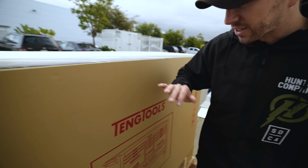So no race trailer would be complete without a set of tools to live in it throughout the year. Obviously, we're not gonna be loading this with our own tools every round because this thing's gonna be traveling throughout the country nonstop. And with that, we need a set of everything to live in this trailer. So that's everything from any type of tool you could ever think of to taking apart a car and putting it back together. So of course, we reached out to Tang, who's been supplying us with tools and has been our tool partner for about 3 to 4 years now.